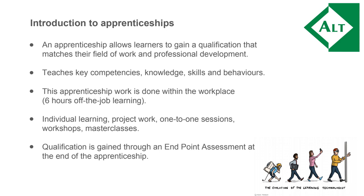Typically, how they then get to the end of that apprenticeship is by getting to their qualification. So once they've built up all those competencies and they've learned about knowledge and skills and behaviours, they then get to their endpoint assessment. This is like their final big work project where they'll think about a final output that they want to complete, something that's work-based, and then they will complete that over about 12 weeks. And then once that's done, hopefully, fingers crossed, it's all good for a pass, and they can say that they're fully a digital learning designer.